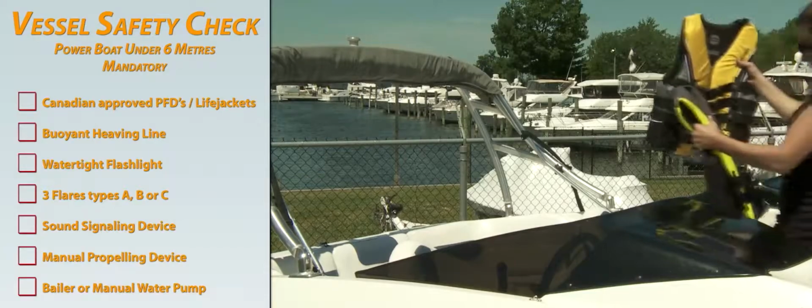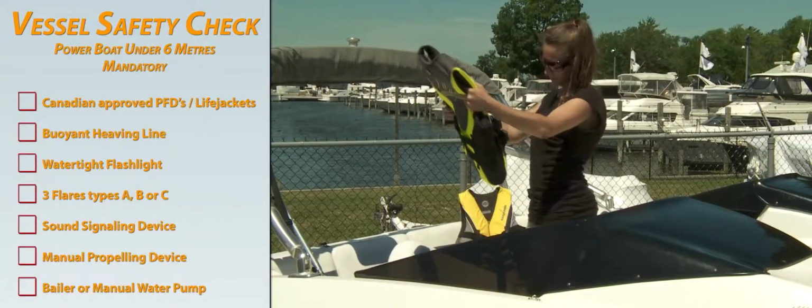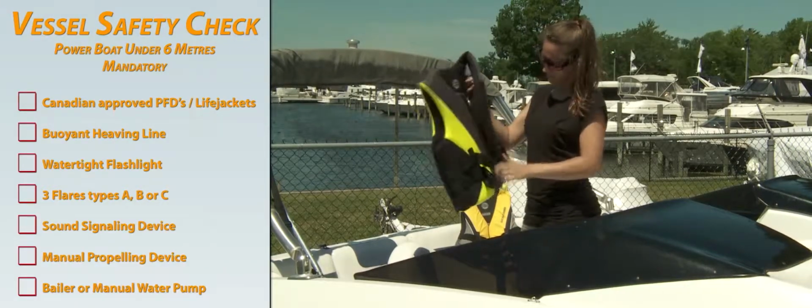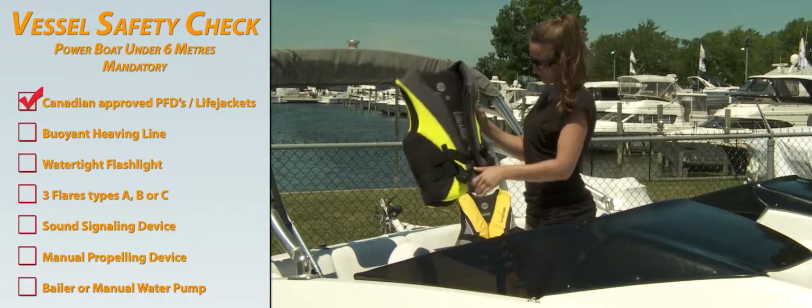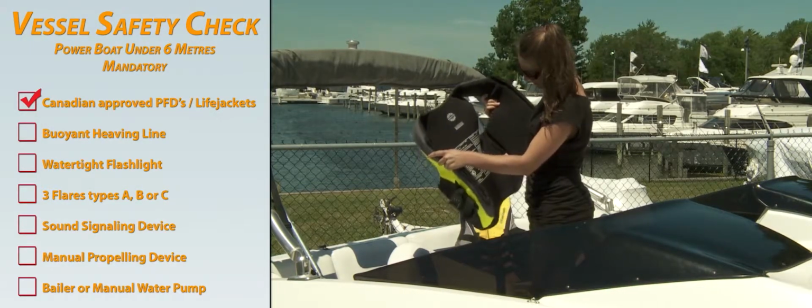Powerboats less than 6 meters in length are legally required to carry specific mandatory safety equipment on board. This do-it-yourself safety equipment checklist will ensure you're fully compliant. You must have one Canadian-approved personal flotation device or life jacket of appropriate size for each person on board.